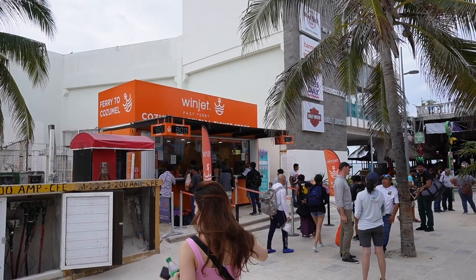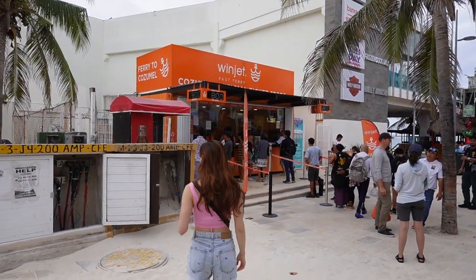So this is where we bought our tickets. We bought them online. $13 US for this wind jet. It's one way. We're gonna buy the ticket on the way back. Otherwise, this is the first ferry that leaves on Sunday mornings. We got here as early as we could because our tour is at 10:30.